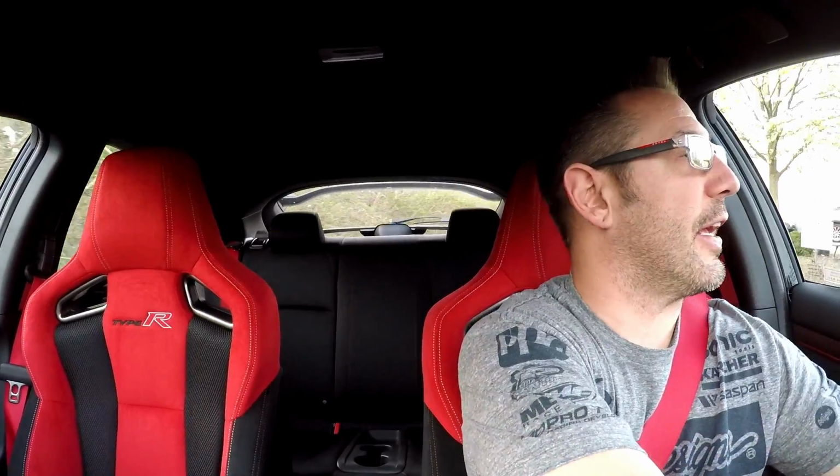Gear shift indicator. I like that. It tells you what gear you're in. My M4 also has that feature. Alright, we're going to pull out here and see what she can do. Stiff. Very stiff suspension.